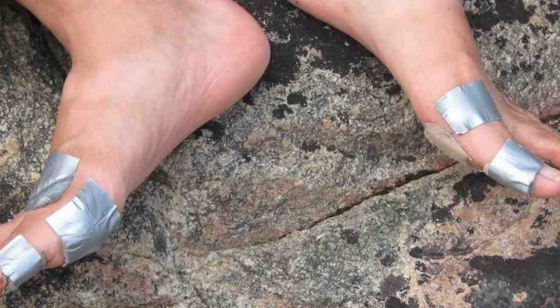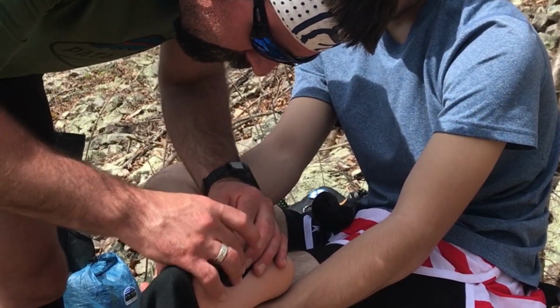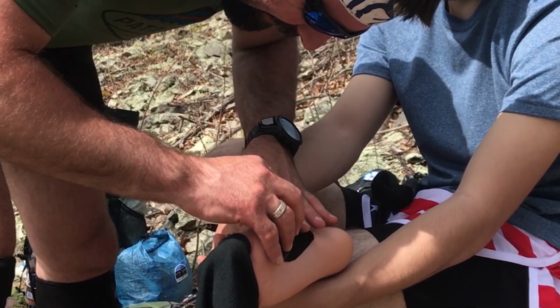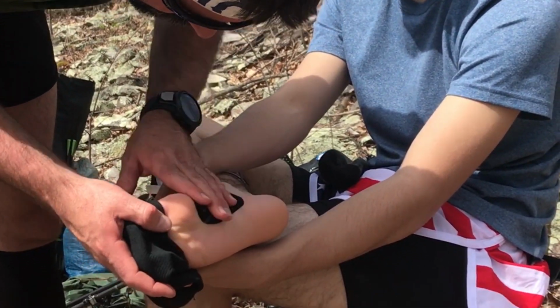For those trouble spots, a more extreme approach may be warranted. Get out that Leukotape or duct tape and apply it to your skin in those areas that are prone to blister. Just like you'd cover up a blister after it's formed, you'll want to pad those areas that are prone to blistering. The extra layer of protection helps to prevent a blister from forming.